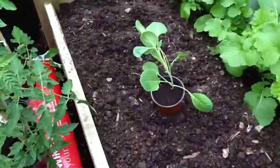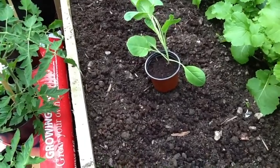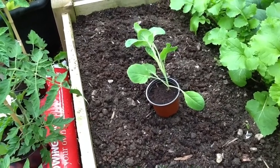Working around here, I'm going to put the sprouts in there. So I have the bed ready, I'll just put some chicken compost on top and mix that in. That's just an example of one of the sprout plants that I have, again going from seed.